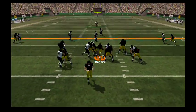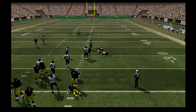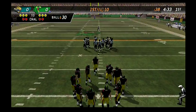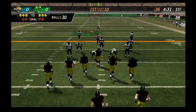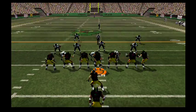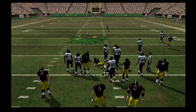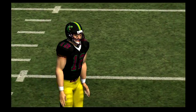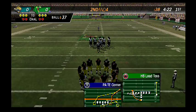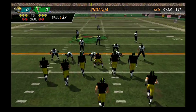Jacksonville comes out in their nickel pack. Nelson comes up to make the play at the 30-yard line. Get behind those big old linemen and let them do their work. The Jaguars line up at a 4-3. Williams is there on the stop at the 37-yard line. A solid running game starts with the blocking of the offensive line. The ball carrier must have good vision so he can take advantage of the holes that they open up.